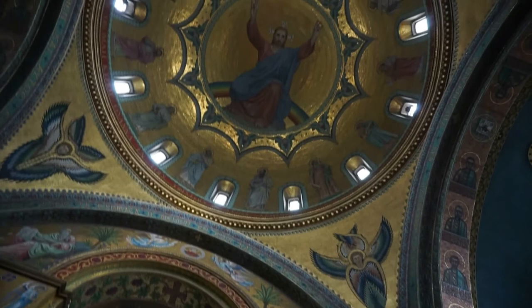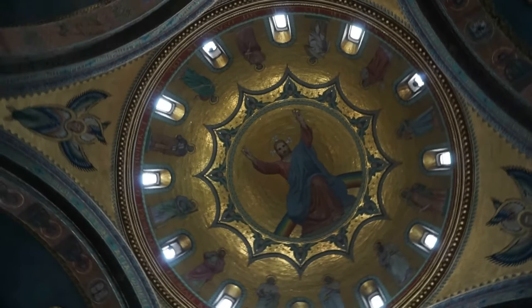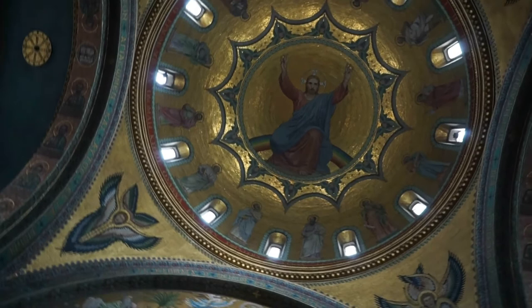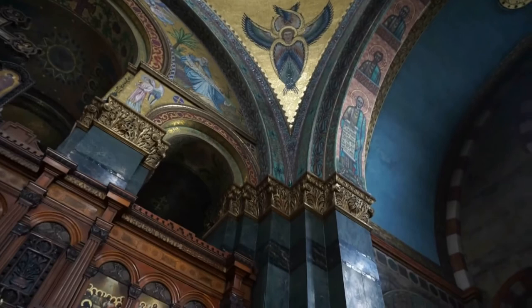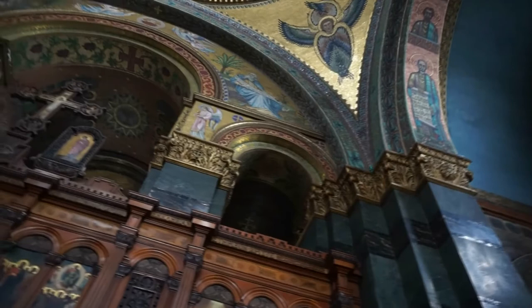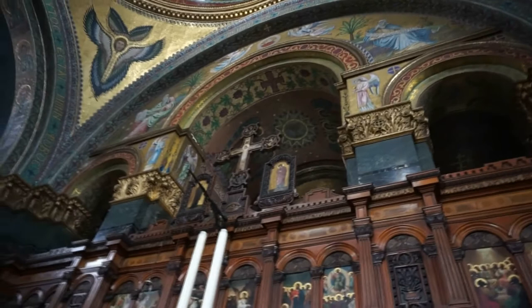Here's the magnificent mosaic of Hagia Sophia, of Christ blessing his apostles. You can see that the style of the columns is the Byzantine style, right there. Beautiful arches, very typical of Byzantine style churches.